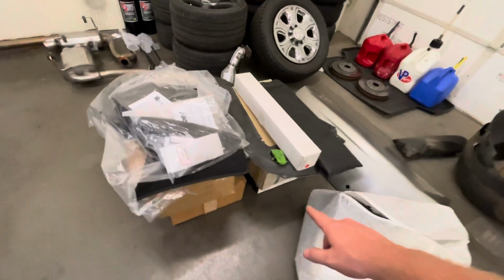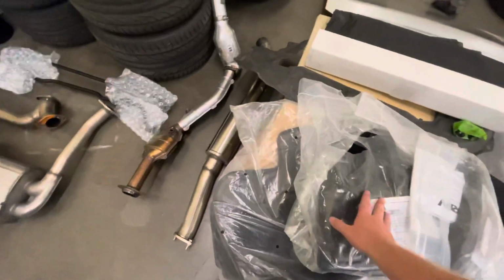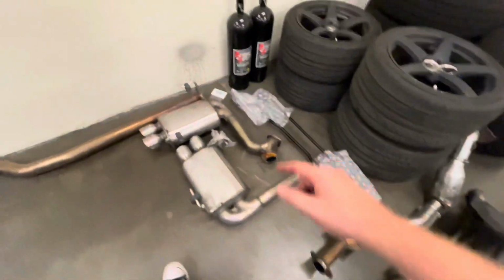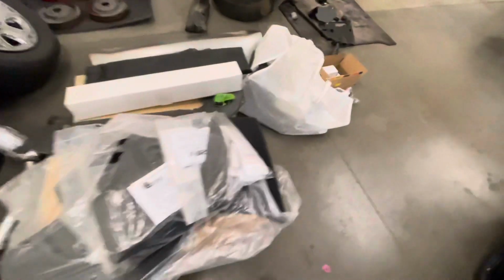You get Eibach lowering springs, factory lowering springs, brand new floor mats. There's a front clear bra, like a leather bra, for road trips. The factory SPT exhaust, the factory sway bars, even the Cat-A downpipe, which are worth some money now, as well as this resonator for the Corsa exhaust. So there's a lot in here.